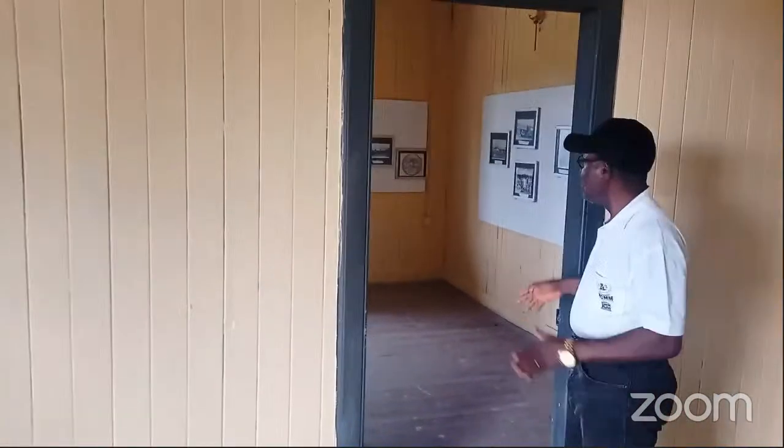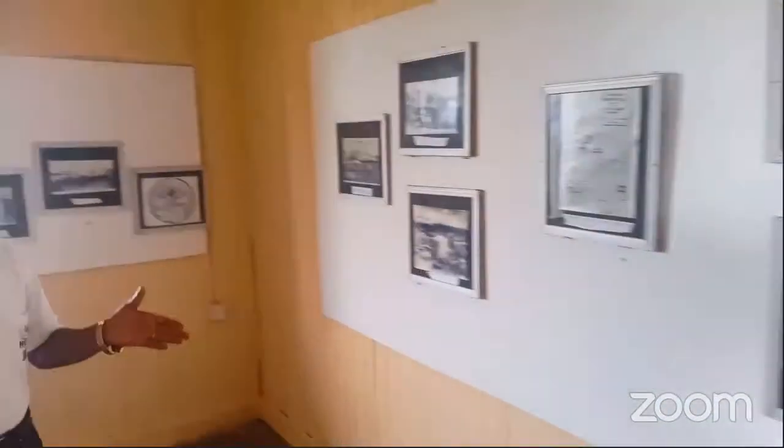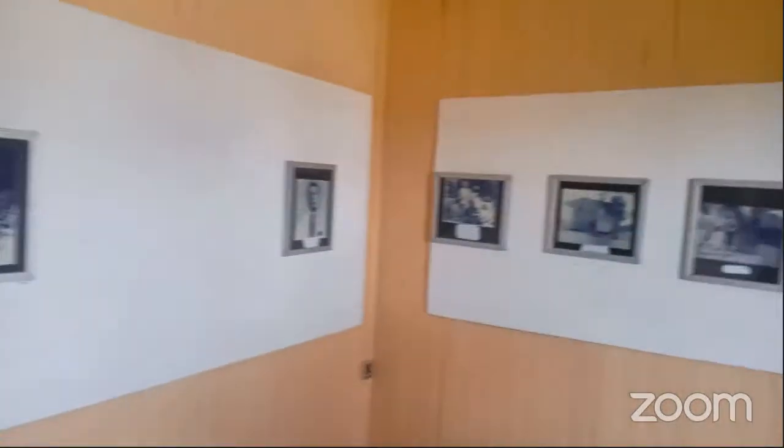This is another room that was used for visitors to stay. But today, it has been turned into a gallery showcasing her life history and work in Akpabuyo. So you can see it. That's the pictorial gallery telling you about her social activities in Akpabuyo, where she stayed and worked for 40 years.